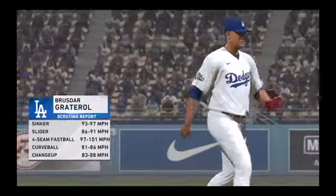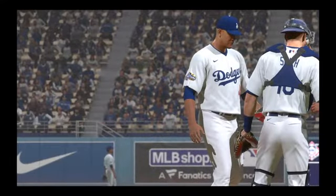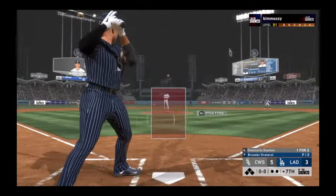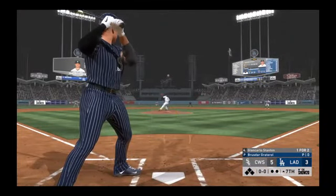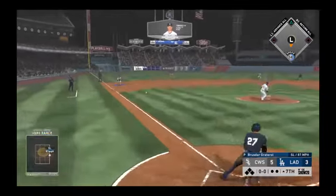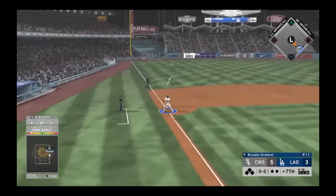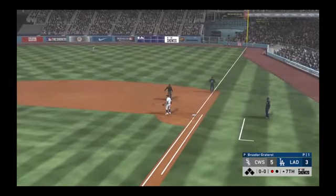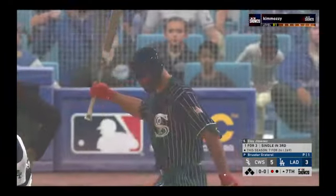Brusdar Graterol is on to pitch from the bullpen now to start inning number 7. 7th inning, ready to roll and set to stand in the ultra dangerous Giancarlo Stanton. Weak grounder down the line at third. And the throw to first is in time, so the leadoff man is gone here to start inning number 7.